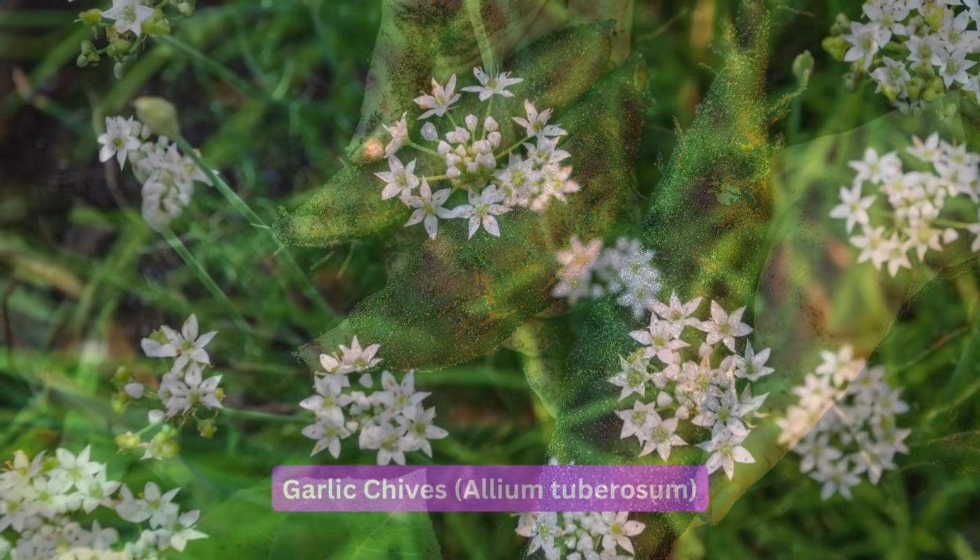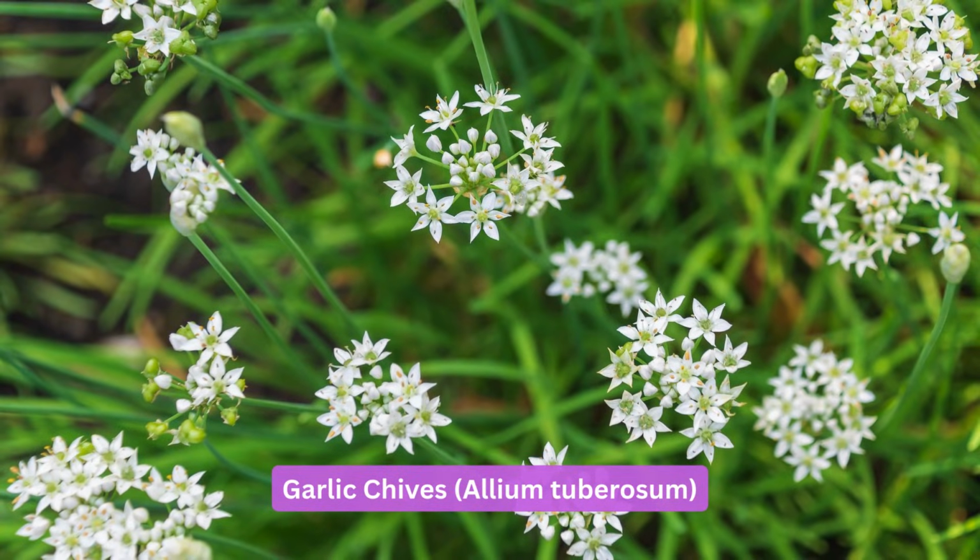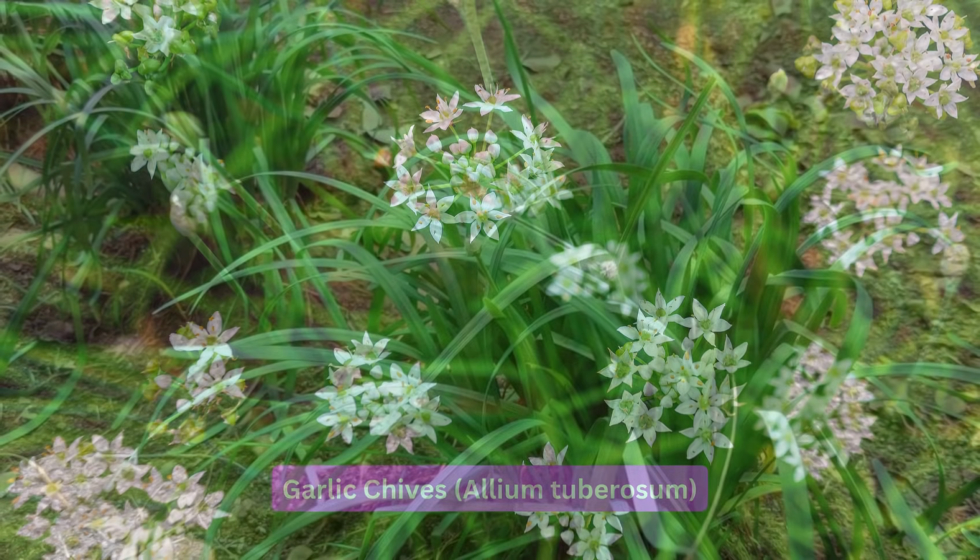Garlic chives, Allium tuberosum. The charming cousin of garlic. No breath issues, just flavor. Looks like chives, tastes like garlic. Mild, aromatic, versatile. Perennial, hardy, bigger every year.